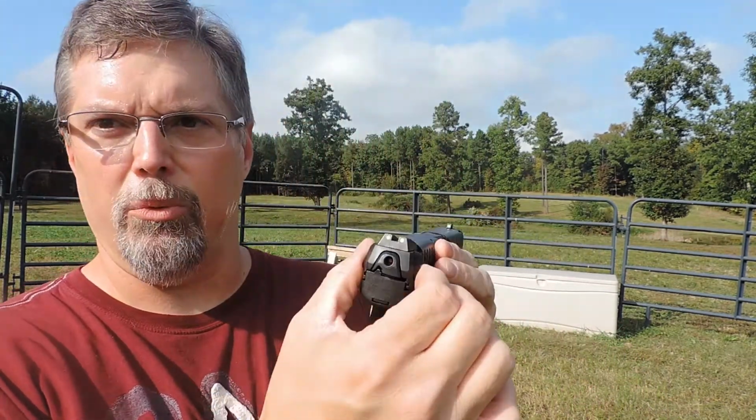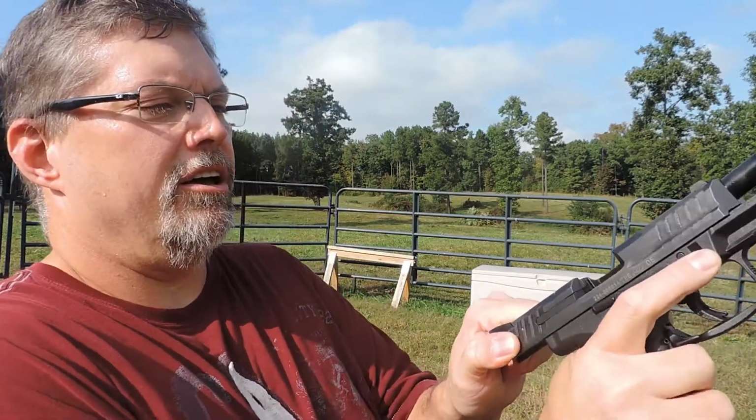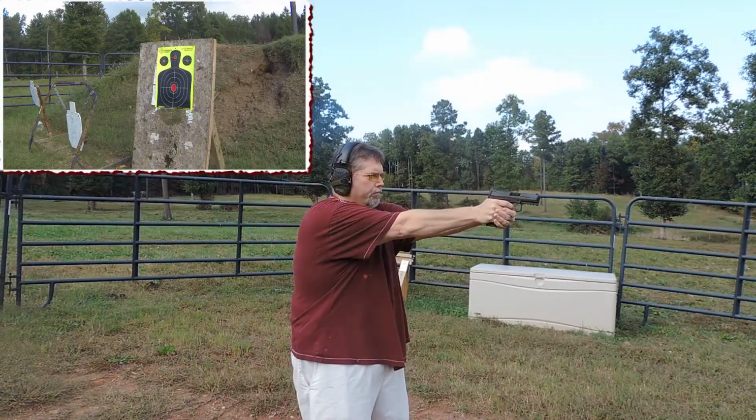One of the other features of this gun that I thought was neat was the little wings here. I don't know that that makes a huge difference yet. It does provide a good gripping surface, but whether that's actually practical when you're employing the gun, I don't know. That's basically it. Let's shoot a few rounds, and then we'll go over some of the specs.